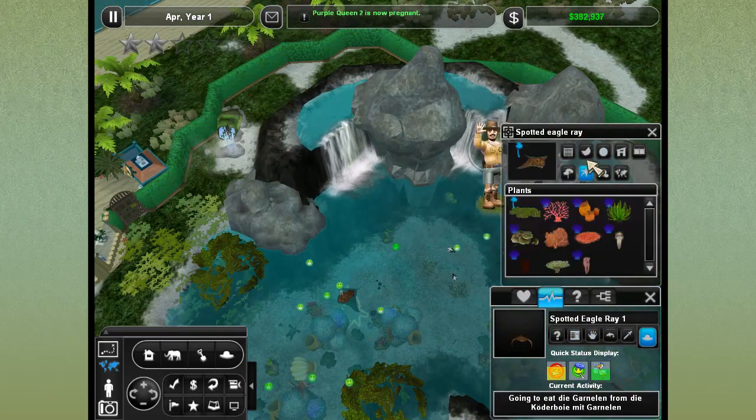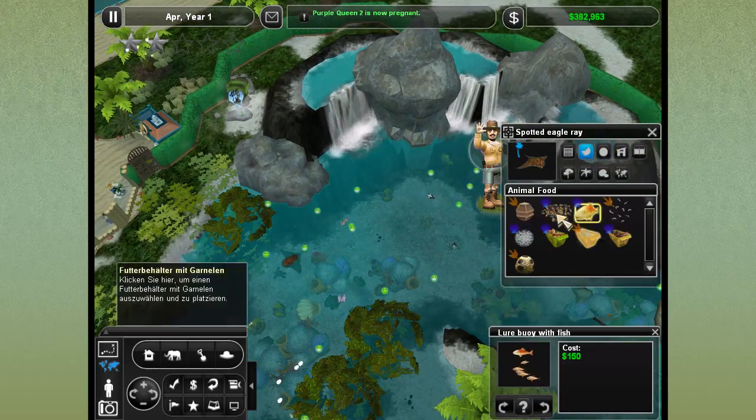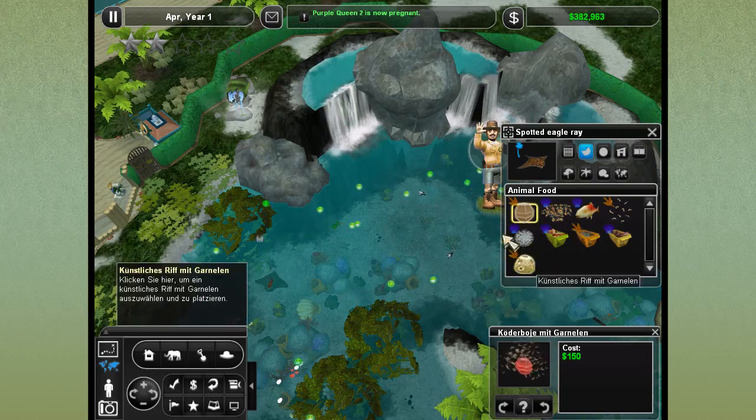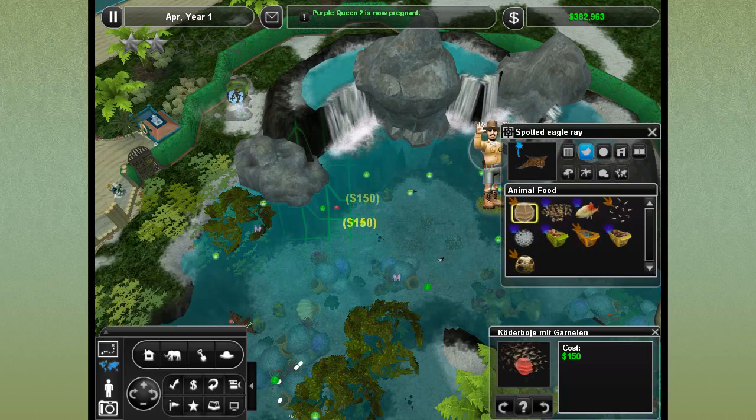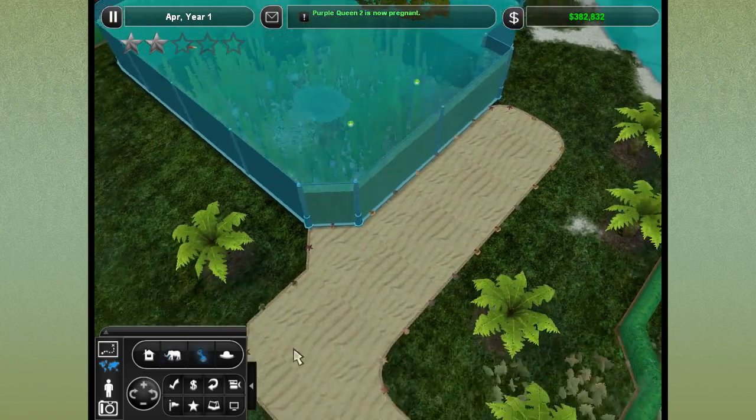Okay, who knows. I need to put down some special food, so hopefully it'll eat. It wants to eat from like this thing, so I'll put down another one of those things. Alright, the purple queen is now pregnant.